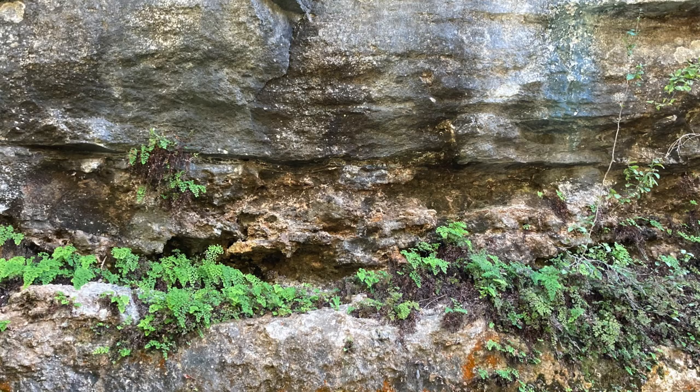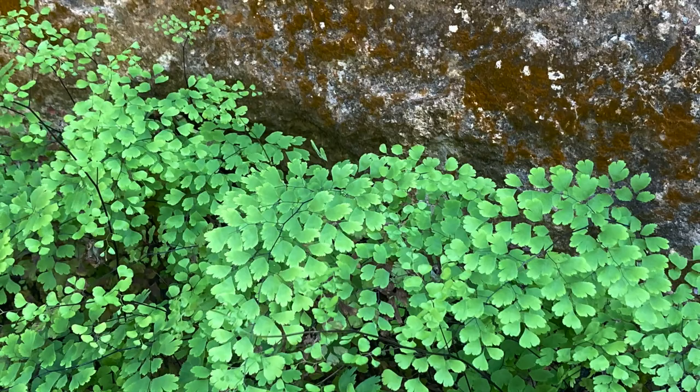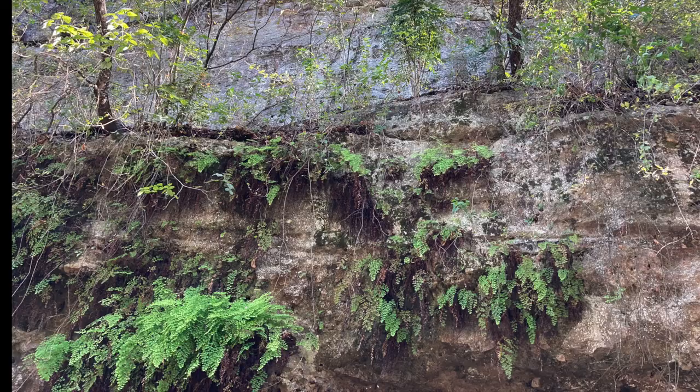Finally, one of my favorite native plants can be found along the damp walls in the dry creek bed. Maidenhair ferns and other fern species grow right out of the rocks and provide a lovely bit of green amongst the limestone and lichens.